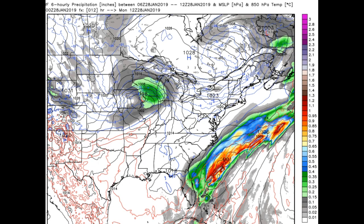All right, so you can see with the European model, that high pressure system associated with that super cold air at 1028 hectopascals is across portions of Ontario. You can see the storm system here. Let's run the models.